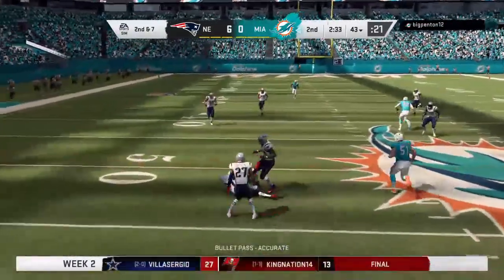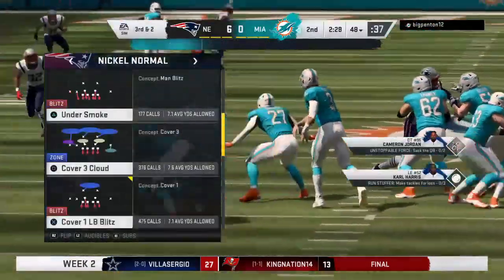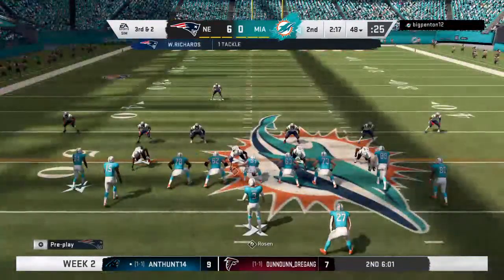Looking left side, it's complete. He's got it. That catch is good for 5. It's 3rd down. Well, this is how you shake the thoughts of that interception on the last drive. You come out and start this one 4 for 4.